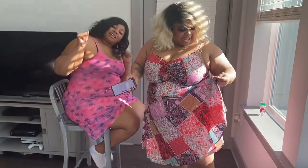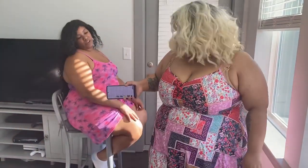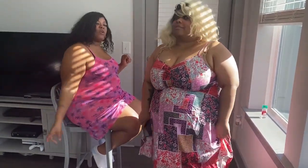It's a 10. It's got that almost silky, satiny feel too, that cool material. Yeah, I like it. So we're gonna give this a 10. Summer gave it a 9, y'all. Let's go ahead and get into outfit number 3.